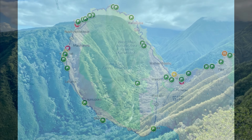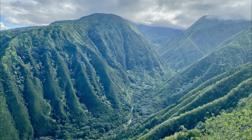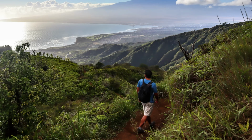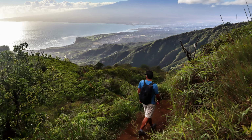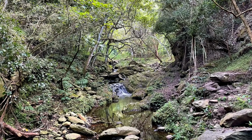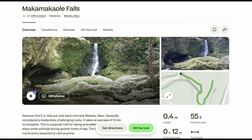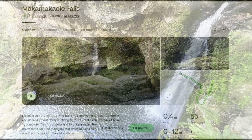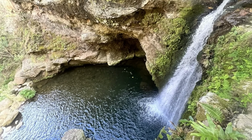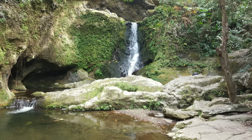This is a very steep and challenging 4-mile round-trip hike, but with stunning views up along a ridgeline to a height of 1,600 feet. If you want something a little shorter but not easy, maybe try the Makamakoa Trail, which is close by. It's a 2-mile round-trip hike to a couple of really nice waterfalls.